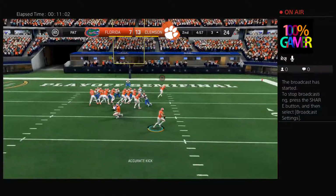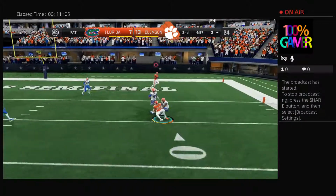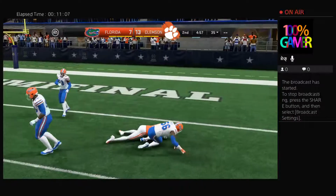Oh, they flip it to the kicker. He looks like he's going to throw it. Damn it.